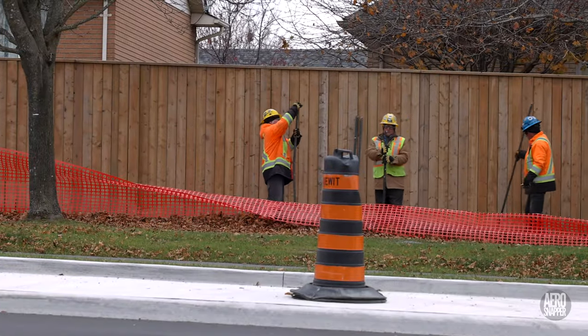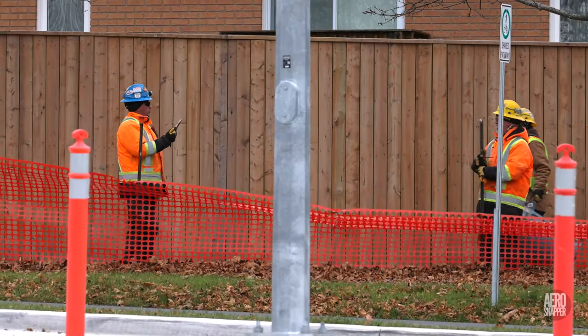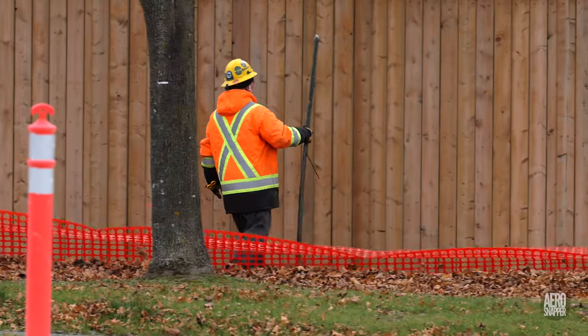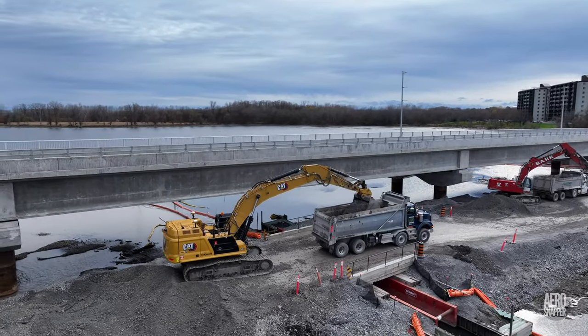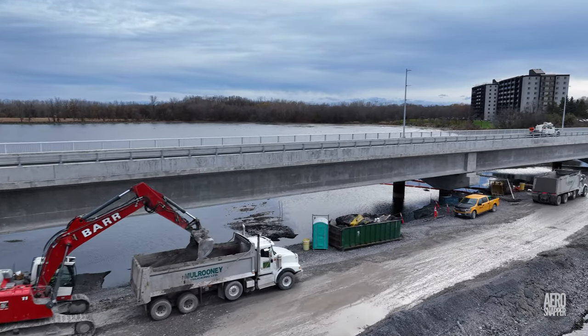On Gore Road, there was more evidence of a wind down as the temporary safety fence, there for several months, was finally removed. On the West End, the removal of gravel from the temporary causeway continued relentlessly.